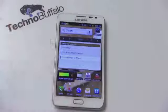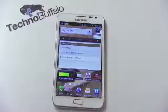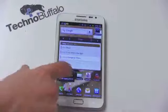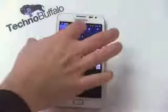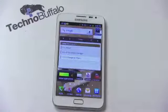Google search, Speedtest. As you guys know, I'm a speed test maniac. I love to speed test everything. So I've got some reminders on here with my today's calendar, active applications in case I want to manage what's running. Go ahead and tap that, and I can close whatever I need to get closed. But generally, I never even come close to being filled.